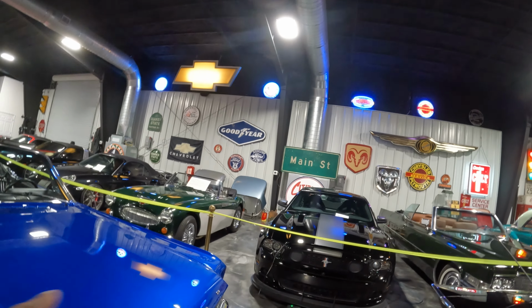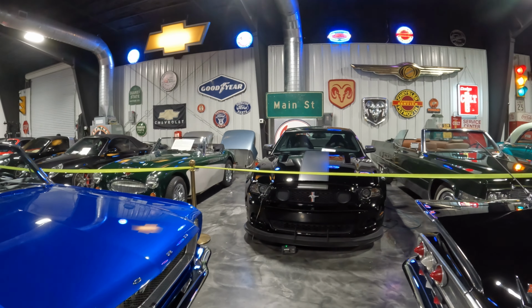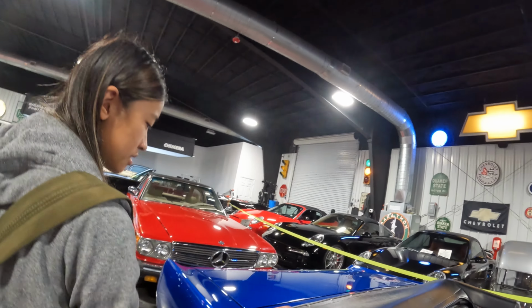Look at the Mustang back then, and look at the Mustang now. And beefy like a Shelby. It's a beast. I like how they did that. Convertible too, yeah.